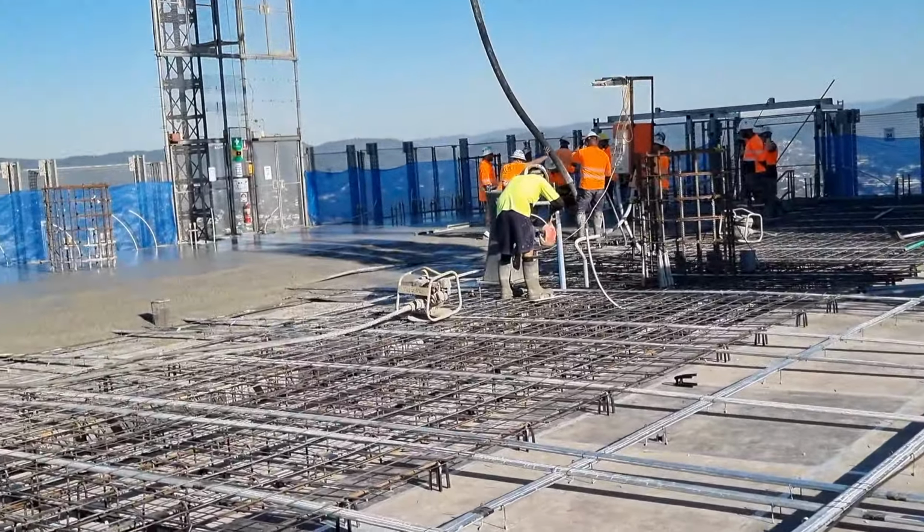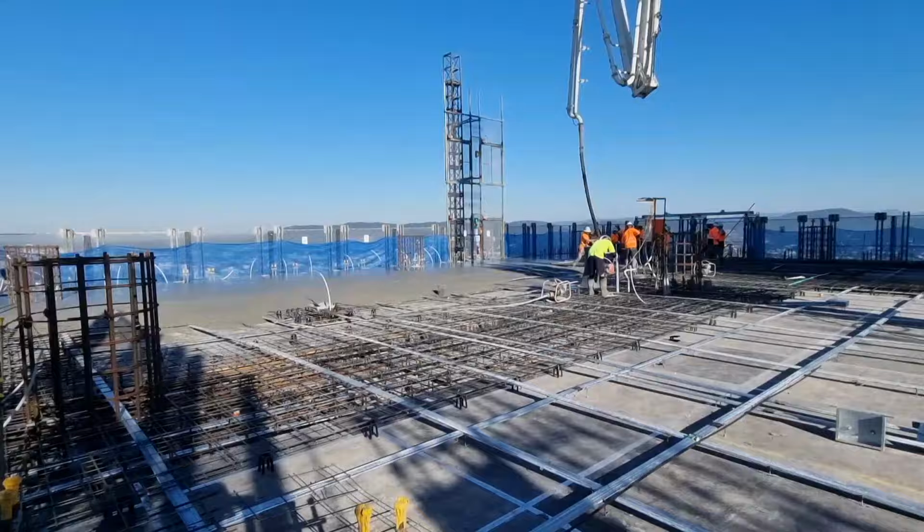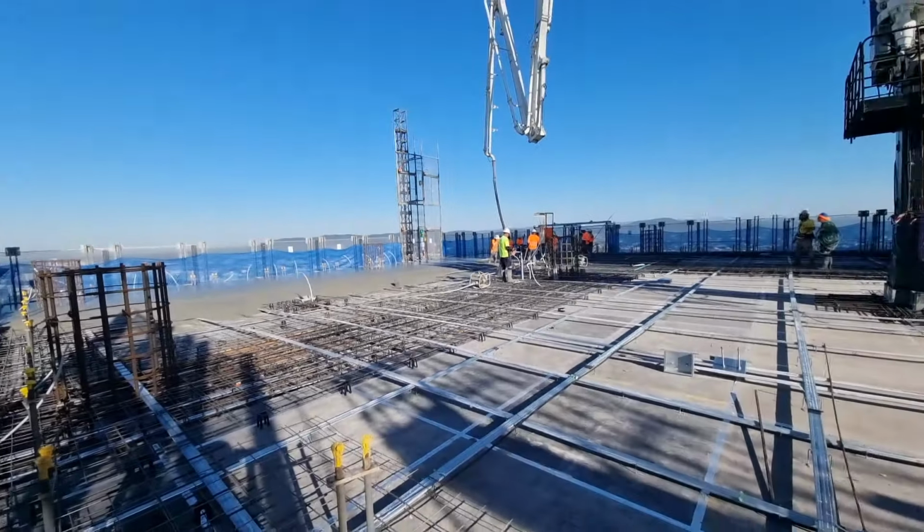Level 29 on the way. Time is 8:11. Yeah, there we go.